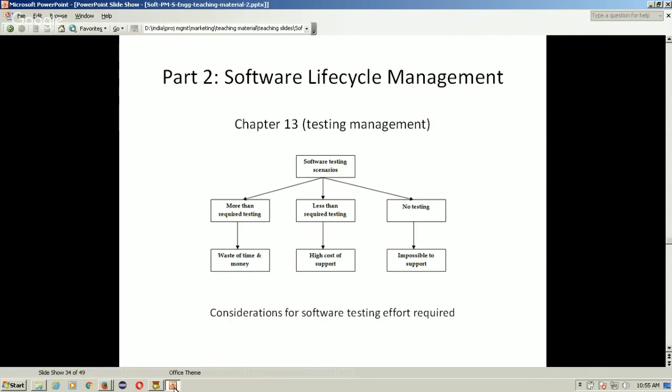At the same time, any software product needs to be released to the customer or users within a stipulated time frame so that they are able to use it. If too much time is spent on testing, the users will not get the product released and will not be able to use it in time. So that is also one aspect.